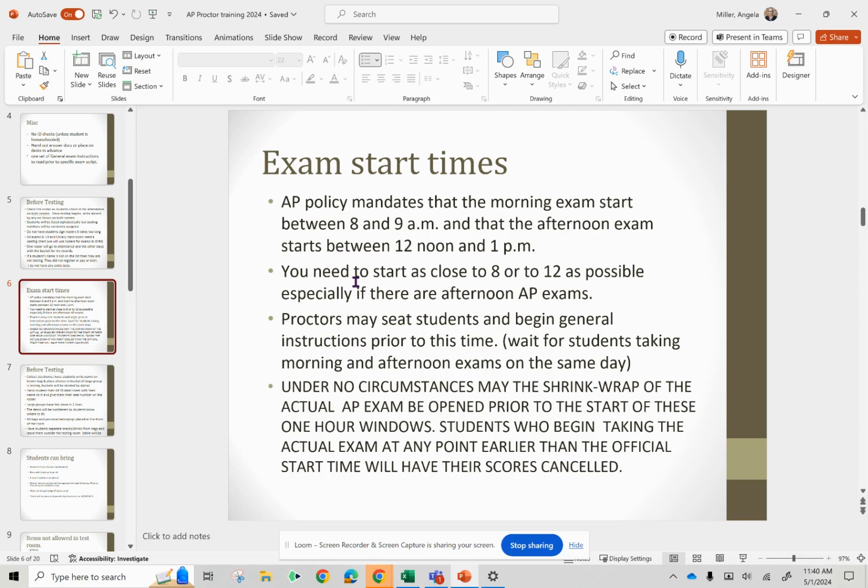You may begin seating students and you can actually begin general instructions prior to 8 a.m., but please make sure that you've got all the students there if you're going to start reading general instructions early. But under no circumstances can you actually start the test. In other words, they cannot open that shrink wrap until 8 a.m. or until noon. So make sure that we're not actually starting testing. We can read the directions, but we cannot start the test until 8 a.m.